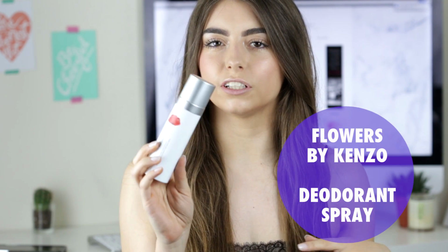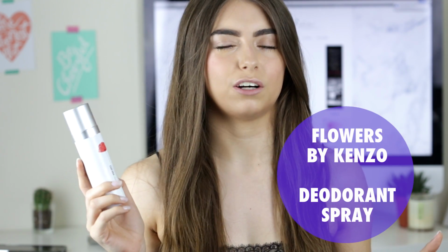Kind of a slightly weird one, I think, maybe. I don't normally put deodorants into my favourites, but this is more about the smell. It's the Flower by Kenzo deodorant, which I don't actually use as a deodorant that often. I did today because I refound it after like a week.